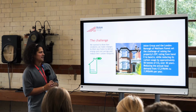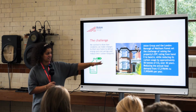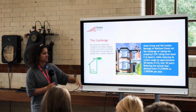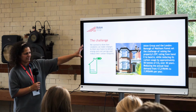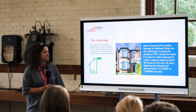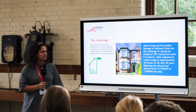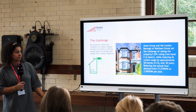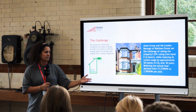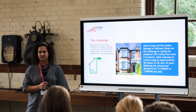So this is the energy performance indicator. This house started at E, and our challenge was to move it to an A, which is the best it can be. And this is the very brief, but Aston Group and London Borough of Waltham Forest set the challenge of raising the property's EPC rating from a band E to a band A, while reducing its carbon usage by approximately 50 tonnes of CO2 over 30 years, reducing the annual heat demand from 17,000 to just under 8,000 kilowatts per hour.